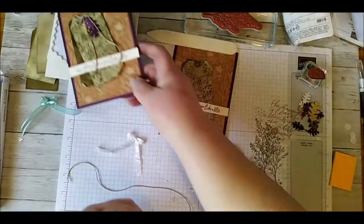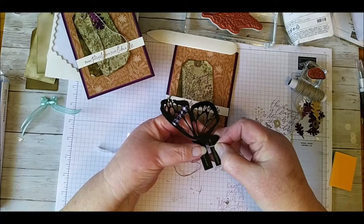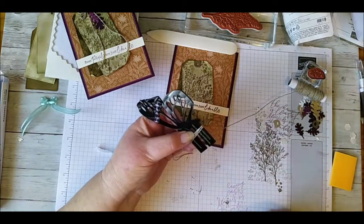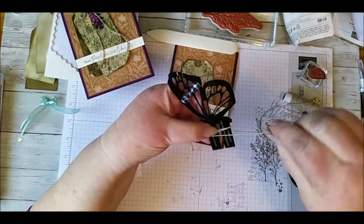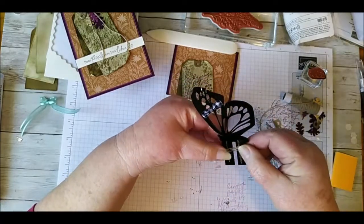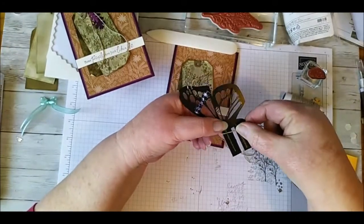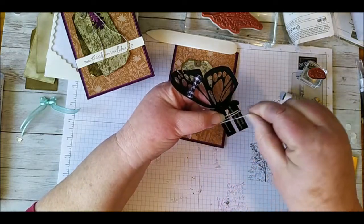So I'm going to take a length of my baker's twine. I'm going to hold that down with my thumb on the left-hand side, and I'm going to wrap this around once, twice, three times. Then I'm going to grab my scissors, cut off a piece. Let me just do that again. I'm leaving myself a good tail there. I'm going to hold it on my left-hand side, and I'm going to wrap it across, one, two, three, and back.